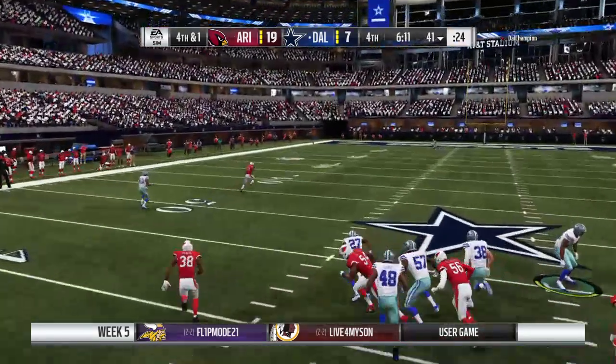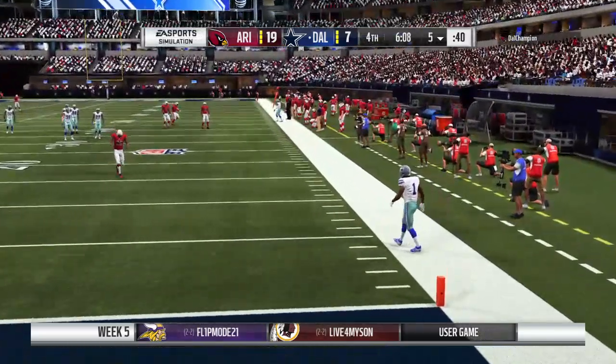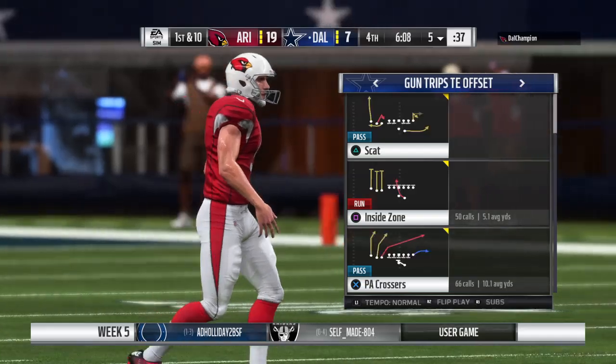He was only asked to punt once in the victory last week as he sends this one away. And now Dallas gets set to take the field.